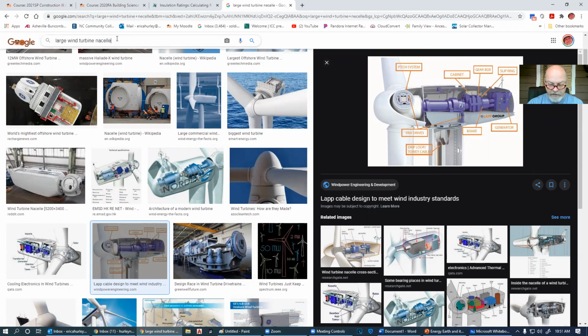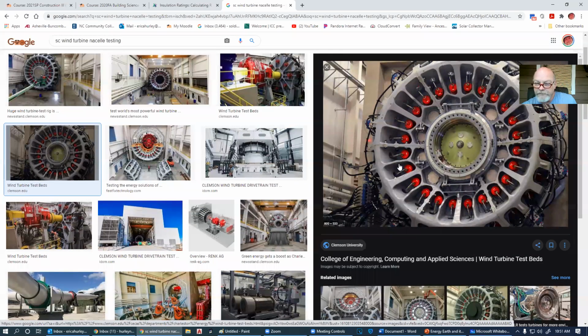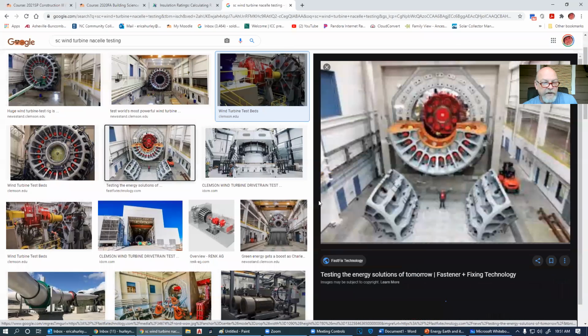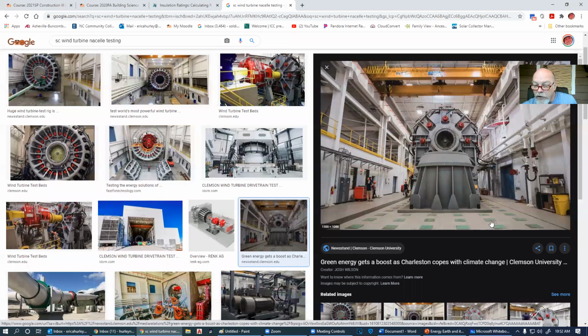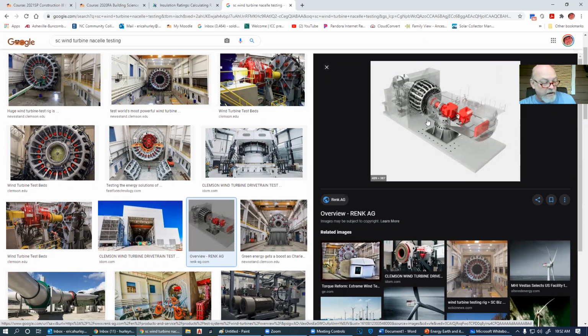Large wind nacelle, let's see. South Carolina wind turbine nacelle testing. Clemson University has the world's only nacelle tester. I want you to look at this thing. This is a generator, an electric engine that hooks up to the nacelles, and there's what it looks like coming apart. This is a person. This thing is enormous. I've been through this site. It is absolutely impressive. The concrete down here is 12 foot thick. They bring these big nacelles in off the ocean. This is in Charleston, South Carolina. They send these big nacelles over to Clemson University. They hook them up, the whole nacelle.